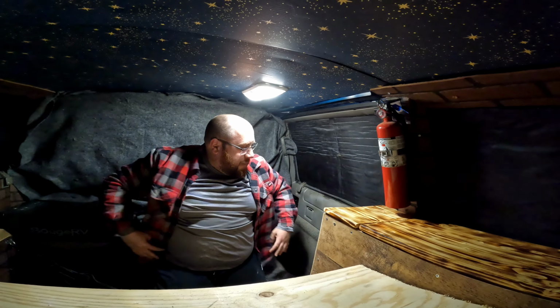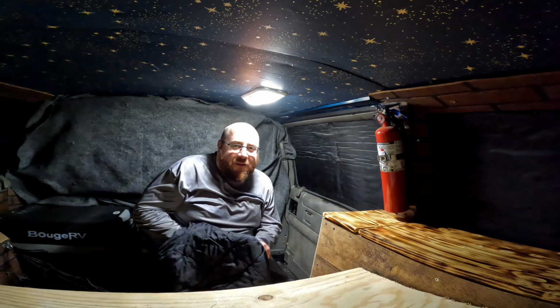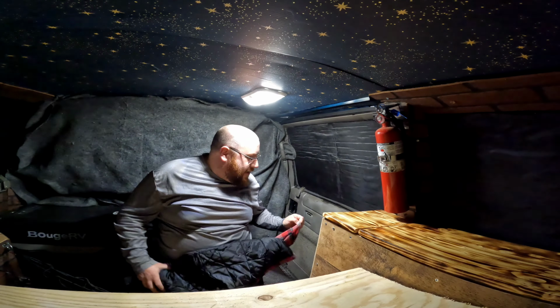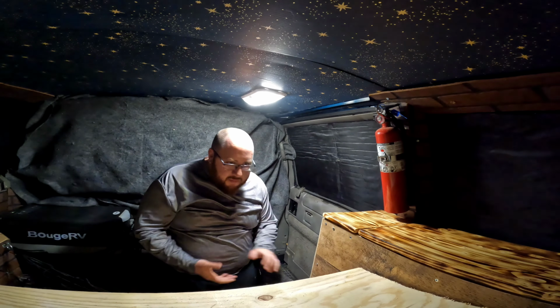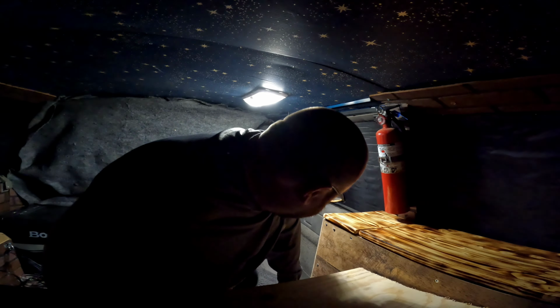So I'm now fully enclosed. I got my blanket. These windows are all blacked out. So yeah, I am in total stealth mode as of now. Oh, it's kind of warm in here. I don't know if it's the excitement or if it's actually warm in here. Jacket's coming off. I'll take my shoes off to make myself feel at home.